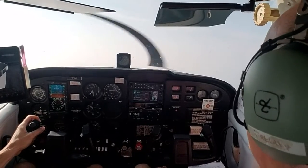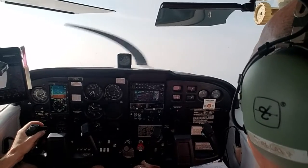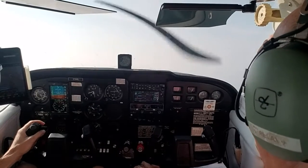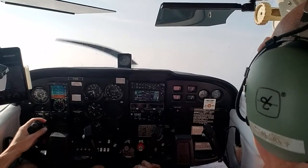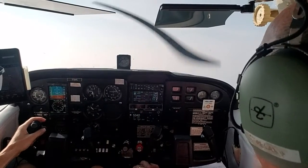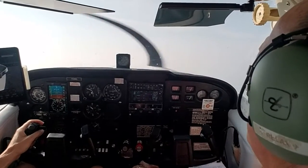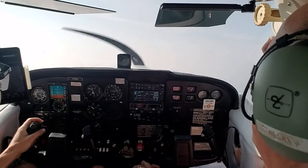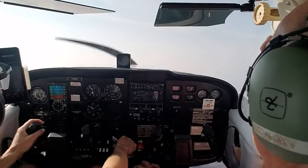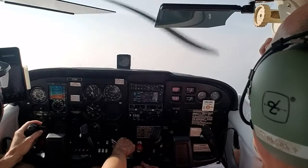Bradley approach, November 172 Mike Lima through 5,600 for 6,000. Golf Lima Sierra Charlie Whiskey, descend and maintain 5,000. Golf Lima Sierra Charlie Whiskey, minimum altitude, maintain 7,000, please. Golf Lima Sierra Charlie Whiskey, minimum altitude, maintain 7,000. Just fly 1362, Bradley approach, Roger.